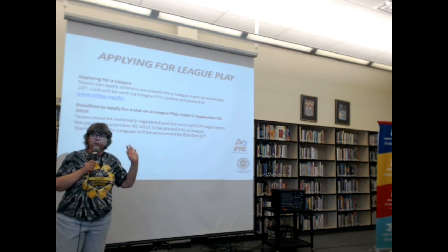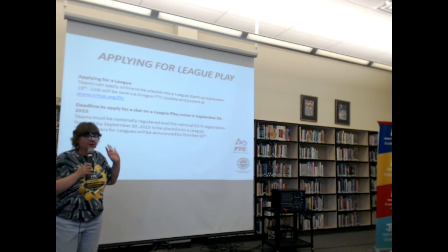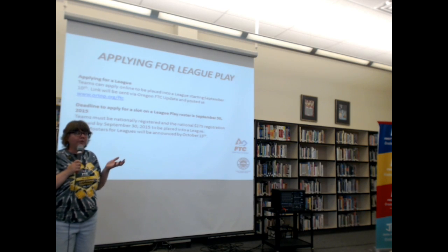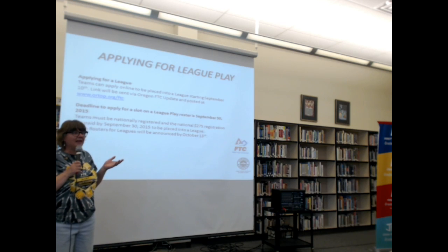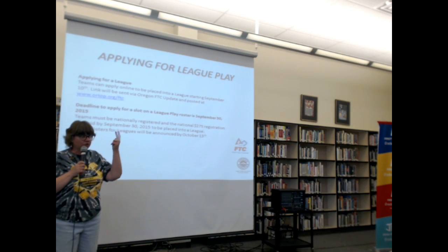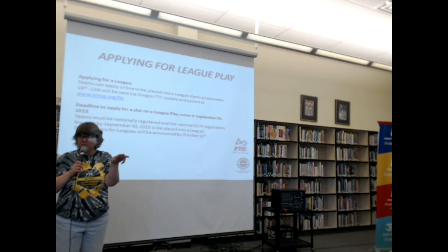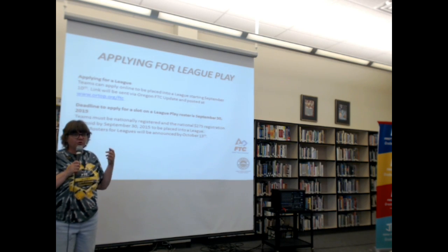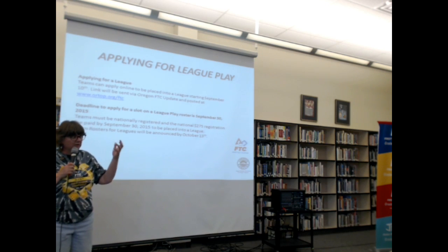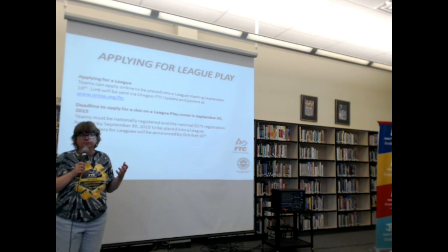Jeff Blackman up at Hood River is going to have 10 teams at Hood River High School. Will all of them do league play? Maybe not. He can split that. Any school with four teams could split two to go to league play and two not. You could put your younger freshman kids in the QT route, and your upperclassmen teams in the league play route. You can split them any way you want.